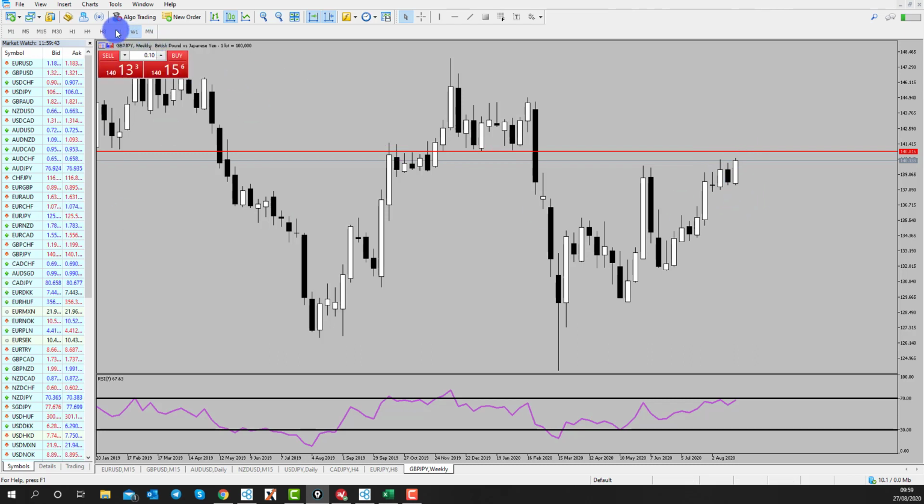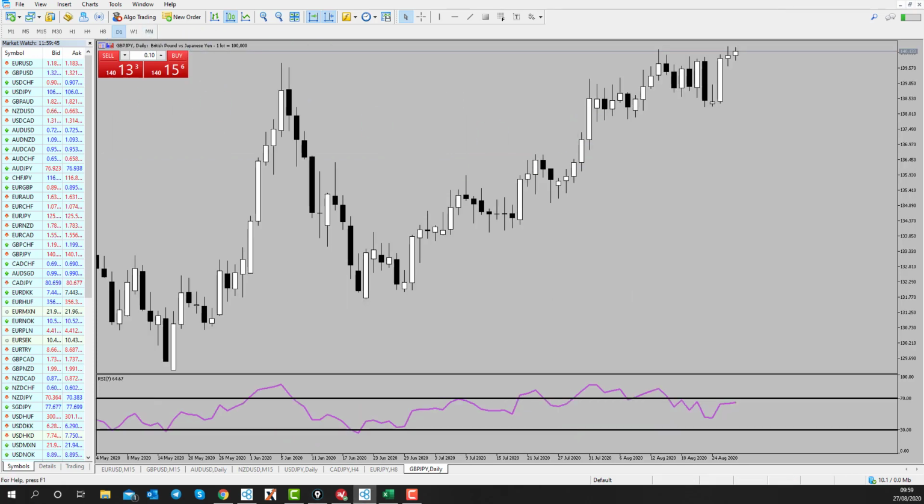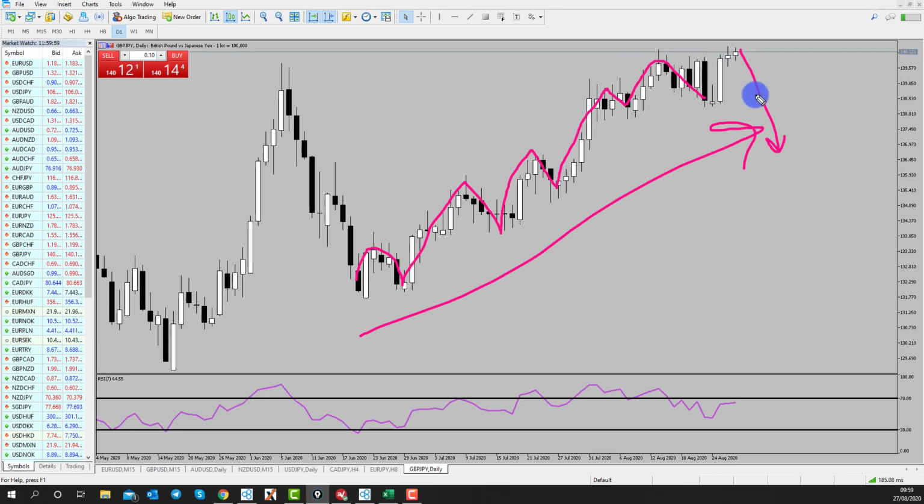If I go into the daily time frame, we can actually see that the daily is in an uptrend. Okay, so the market is forming higher highs and higher lows. So that's not to say that it isn't going to drop from here, but when the market is in a trend like this, I don't want to be trading against that, but it doesn't necessarily mean that I want to be buying it aggressively either, because price is currently at previous structure highs.